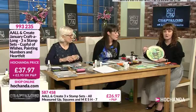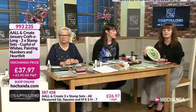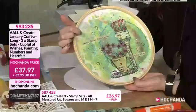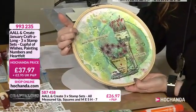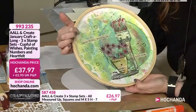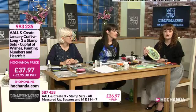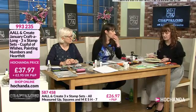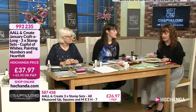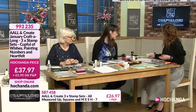So what we're doing is we're creating the circular piece. I hold it to the correct camera. So what we're doing is we're creating this background piece. Now, when you do a show normally on Hochanda, we create quick backgrounds and it's a little bit of a rush because we need to get to the stamping, etc. The one advantage of the Craftalong is that we can take our time and I can create the background exactly how I'd create it at home. So that's my plan for the next couple of hours.